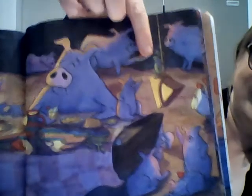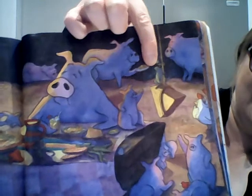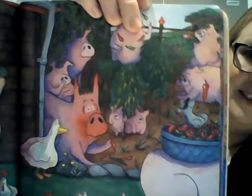Let's see. And this one. Yep, there they are. Look, nobody knew where they got the nacho cheese, but look where they got it. From the mice. The mice were selling them the supplies the whole time, and they were being so sneaky about it. Let's see if we can find some here. Yep. There's a mouse right there. They were helping the whole time.